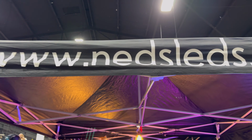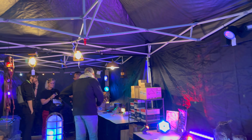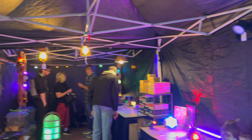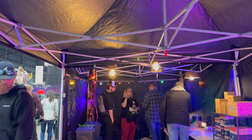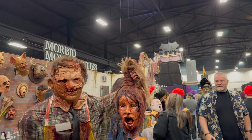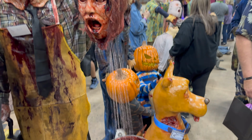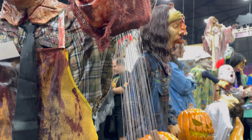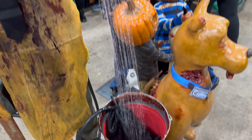Here we have LEDs right here. Look at that. Super cool lighting. I think I have one of these lights right here. That's really cool. And then we have more monstrosities right here. They were at Transworld and they are back here at East Coast. That's insane. Look at that. An actual sprinkler in there. Super cool.